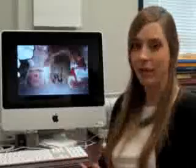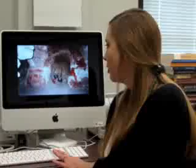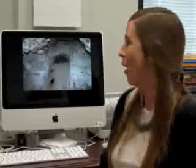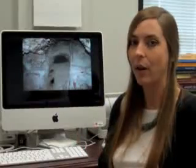As you can see here, in a photo taken about 10 years ago in one of these looters' trenches, and one taken just this past summer, you can see the damage that has been done to the mask itself and also to the paint on the mask.